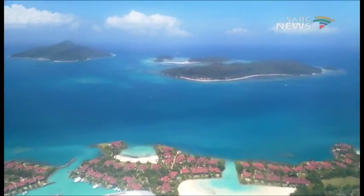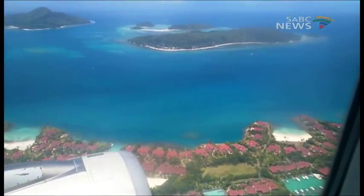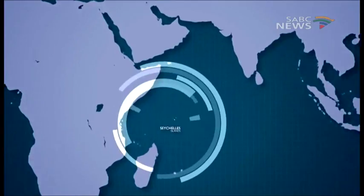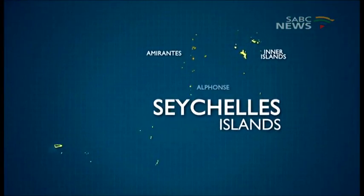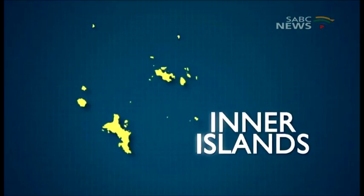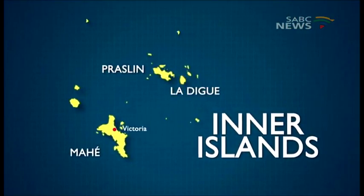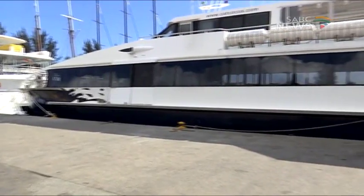This is the view you get from the plane as you're about to touch ground in the Seychelles archipelago. Located in the Indian Ocean, just south of the equator, this extensive group of islands amounts to 115. While each island has its own personal charm, most activities center around the three main islands known as the sister islands, with Mahe being the largest, followed by Praslin and then La Digue. It is known as the land of perpetual summer, and I can certainly see why.